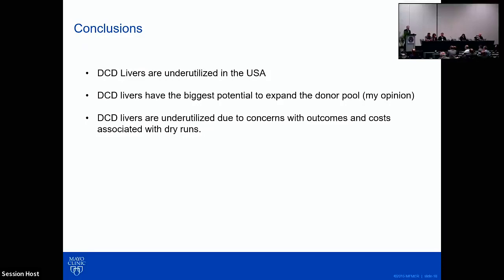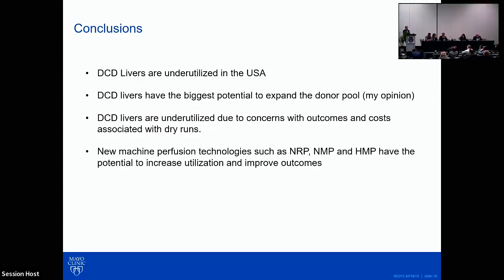I think all of these technologies will potentially help to reduce this. You know, costs, I guess, maybe you save costs on one end from no-goes and increase it on the other end due to equipment costs, et cetera. But again, those are things we're going to have to figure out.